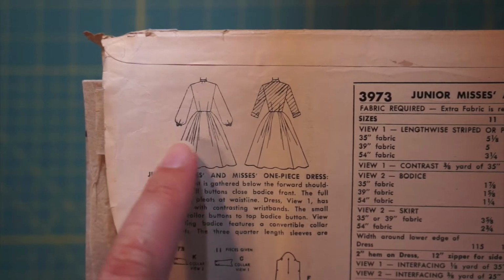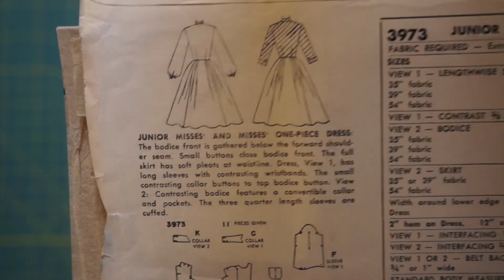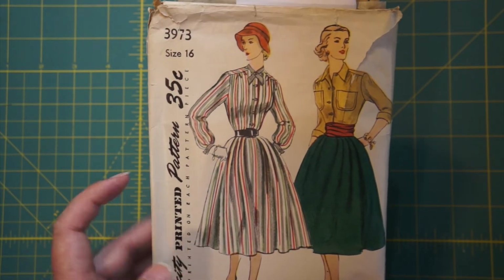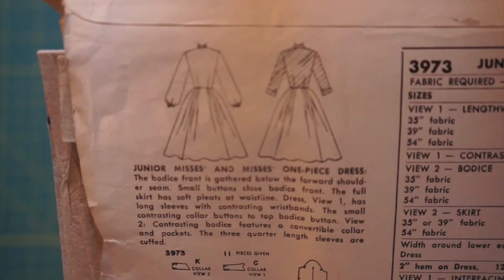So you can see here that the skirt is nice and full and it's really nipped in at the waist. I've found some where it looks all nice and nipped like that in the drawing on the front, but when you actually look at the pattern sketch and you look at the pattern pieces, it's all done by the belt. Like it's not actually that nipped in the pattern, it's just strategic belt. But from this little line drawing, that looks serious.